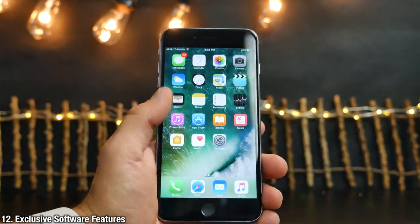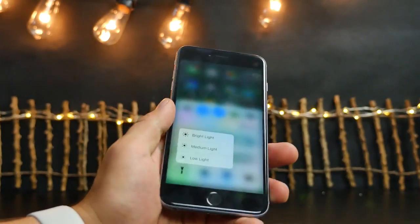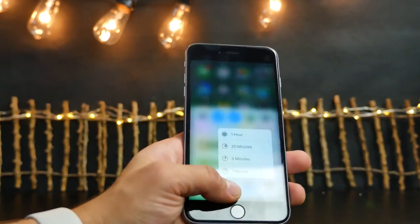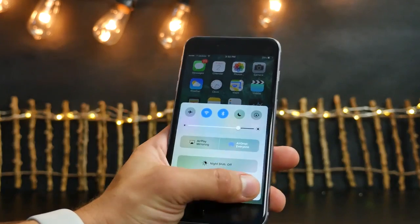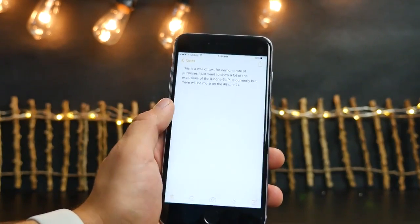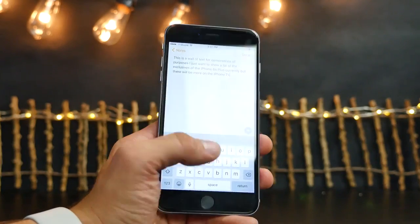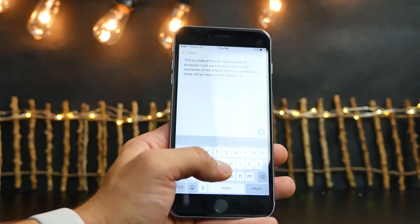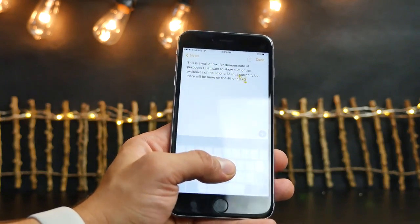And another big one I'm excited for, the exclusive features that will of course come to the iPhone 7. When the 6S and 6S Plus dropped, it had 3D Touch. With 3D Touch, you can do so much more, and Apple made them all exclusive to this device. So with the iPhone 7 and 7 Plus, there will be so many little things, little secrets that we'll be able to discover in the software that will be exclusive to those devices. And I'll be sure to share all of those with you.